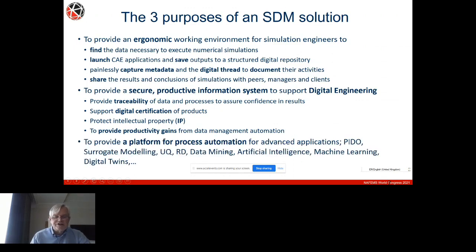And the third purpose is to provide a platform for process automation. So a platform for PIDO, for surrogate modeling, for UQ, robust design, data mining, AI, machine learning, and digital twins. Because if you don't have a database, you can't deploy these technologies industrially at large scale.